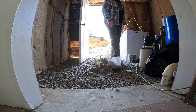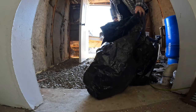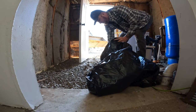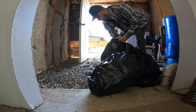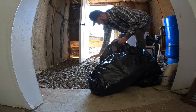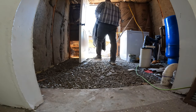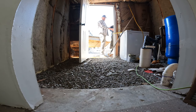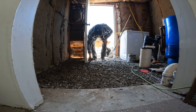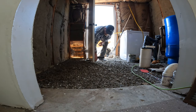Such a little dog, he sure can make a big old mess. He also ripped the little seal off the bottom of the door, which I'm gonna end up having to fix before it's over with as well.